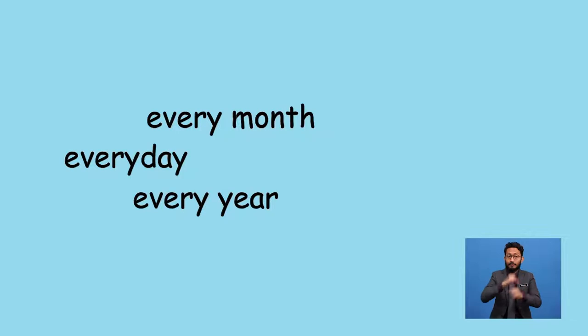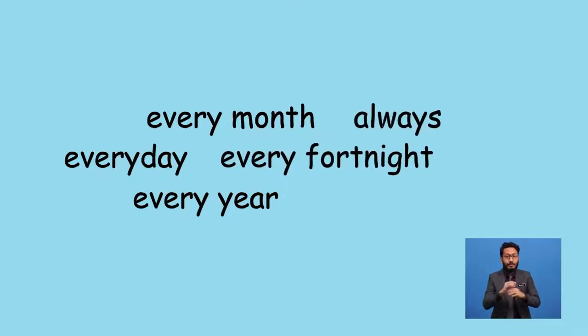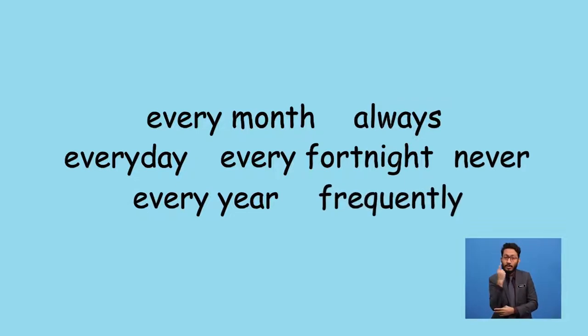Normally, we would use time expressions such as every day, every month, every year, every fortnight, always, never, and frequently in a present tense sentence. Let's say you always wear a black shirt on Monday evening. You'll say, I always wear a black shirt every Monday evening. With words such as always and every, you can straight away confirm that this sentence is in the present tense form. Therefore, the verb wear is used.